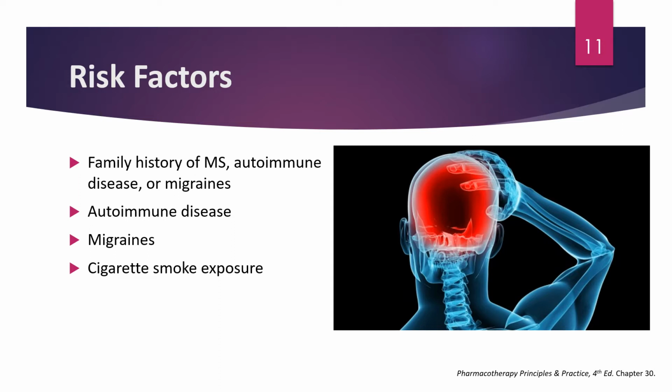Like we mentioned before, autoimmune disease is important to note, migraines, and then cigarette smoke exposure is another thing that is potentially a risk factor. It's one of those environmental factors that might actually predispose someone to MS, though there's not necessarily one particular thing that defines MS or a risk factor for MS, so that's important to note.